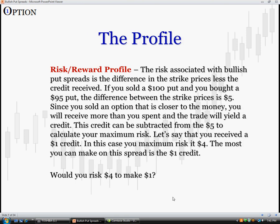Let's say that the probability of success is much higher. Let's say it's 90%. So there's a 90% chance of making $1, and there's only a 10% chance of losing $4. If you do that math, you get a positive expected value, and yes, the trade absolutely makes sense.